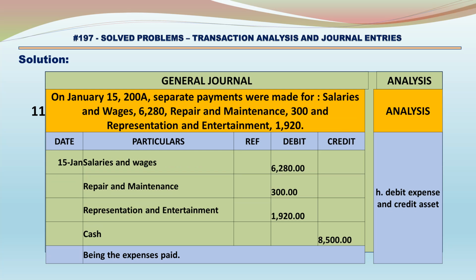11. On January 15, separate payments were made for salaries and wages 6,280, repairs and maintenance 300, and representation and entertainment 1,920. Salaries and wages debit 6,280, repairs and maintenance debit 300, representation and entertainment debit 1,920, cash credit 8,500, being the expenses paid. Analysis: H. Debit expense and credit asset.